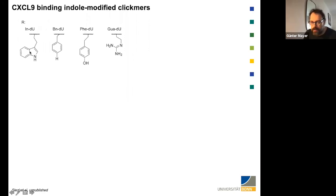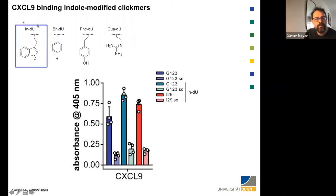We did a split combined selection also for CXCL9, and this mainly yielded sequences that bind in the presence of indole. We didn't get any for benzyl, phenyl, or guanidinium. We again did get a sequence, G1T3, which binds in the presence of the indole modification, but also binds in the absence of any modifications. There's a slight difference in affinity. It binds as a DNA, but also with the indole, with a higher affinity. Again, we can't explain this, it's just an observation. We found this aptamer here.